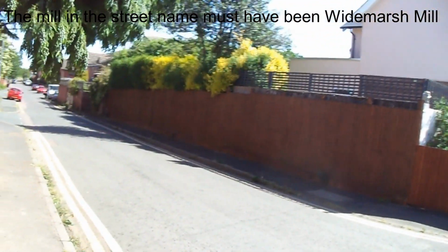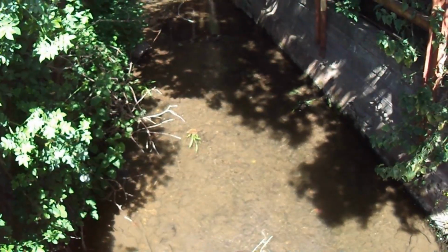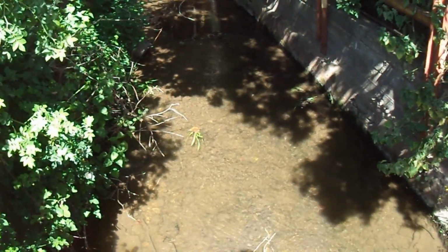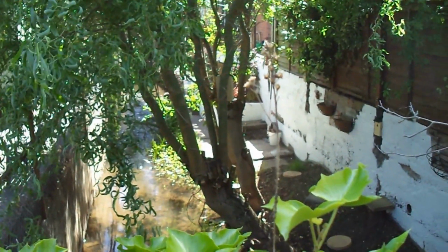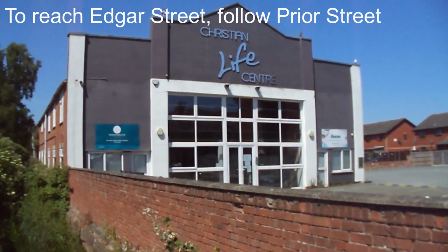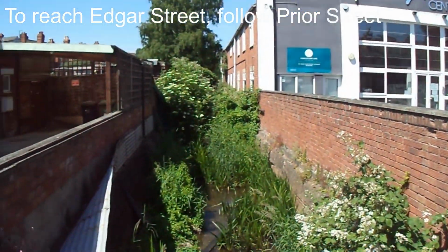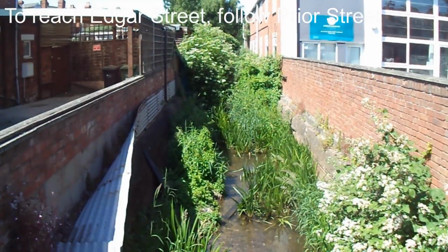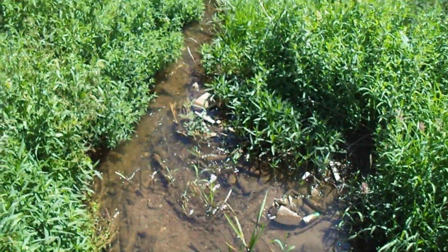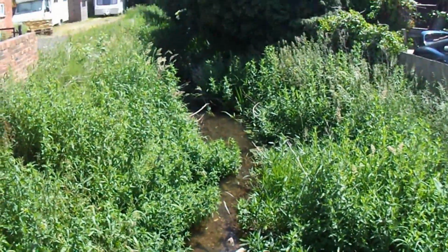but we can make a left into Millbrook Street. Here's the brook flowing down towards us from Widemarsh Common underneath Millbrook Street, and out the other side. Here we are on Edgar Street by the Christian Life Centre, and flowing towards us from Millbrook Street is the Widemarsh Brook.